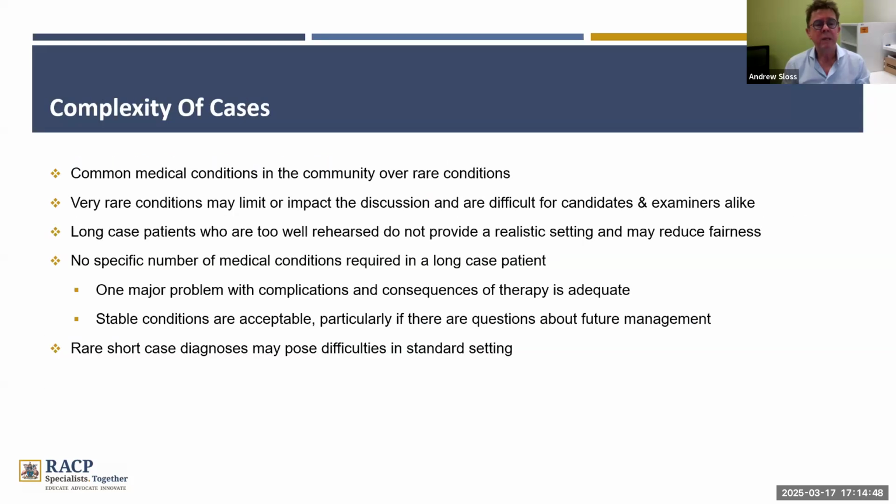The complexity of cases. Common medical conditions in the community over rare conditions. Yeah, that's common sense, isn't it? You don't achieve much with a rare diagnosis, and it doesn't allow a candidate to demonstrate their knowledge and their prioritisation of important issues. Very rare conditions may limit the impact of discussion and are difficult for candidates and examiners. Long case patients who are too well rehearsed do not provide a realistic setting and may reduce fairness. I agree.